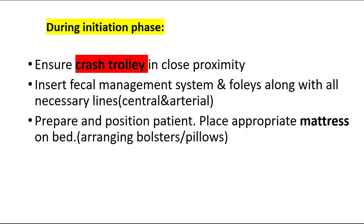Preparing and positioning the patients, placing appropriate mattresses. Once the patient is on ECMO, moving the patient is going to be difficult for you. So keep an air bed in a deflated state before cannulation. Once the cannulation is done, simply connect it to the power and then inflate the bed. That's going to save a lot of energy, and that's going to prevent a lot of complications for your patients.